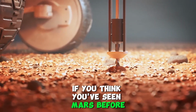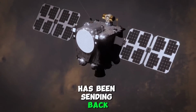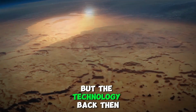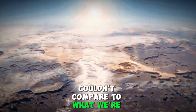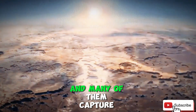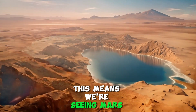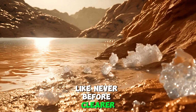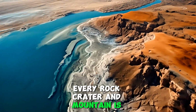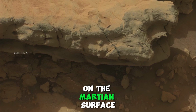If you think you've seen Mars before, think again. The footage that Perseverance has been sending back is mind-blowing. Previous rovers gave us great images, but the technology back then couldn't compare to what we're seeing now. Perseverance is equipped with 23 cameras, and many of them capture stunning 4K resolution images. This means we're seeing Mars like never before, clearer, sharper, and in vivid color. Every rock, crater, and mountain is now crystal clear. It's like we're right there with Perseverance on the Martian surface.